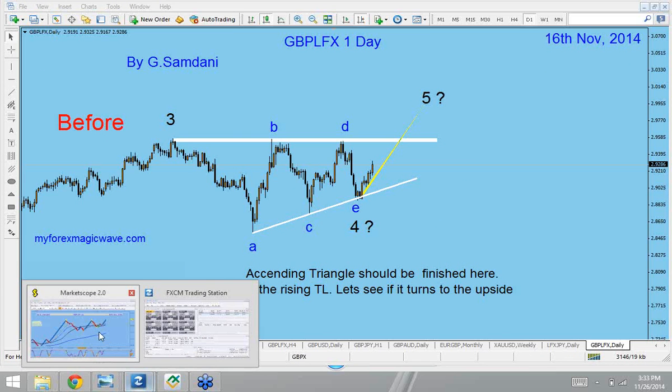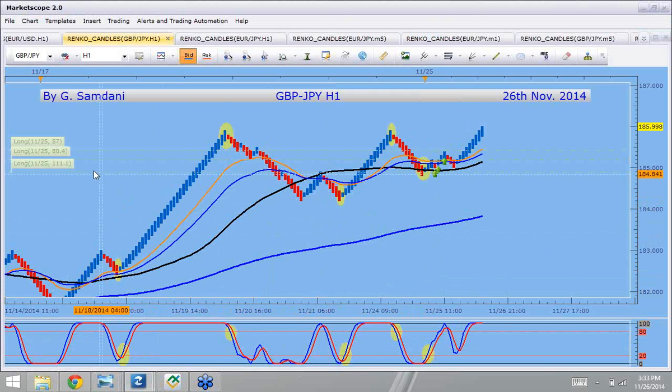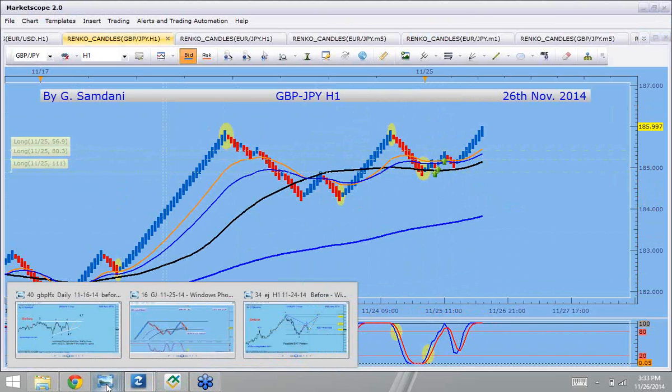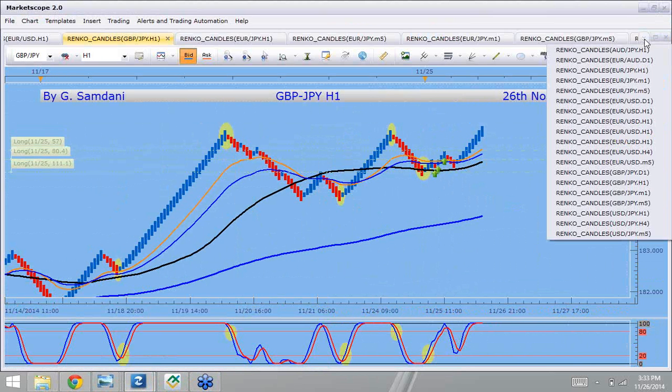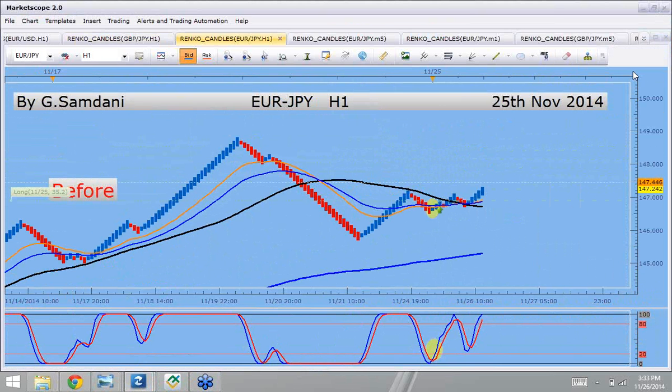Then the setup came in, and I started taking these entries on pound yen. Similarly, euro yen was set up on a bad pattern, and I started taking those. Let me show you what euro yen is doing. Euro yen, see right here was where the setup was built, and it went up again. It's a little wobble, but it started going up again, right?